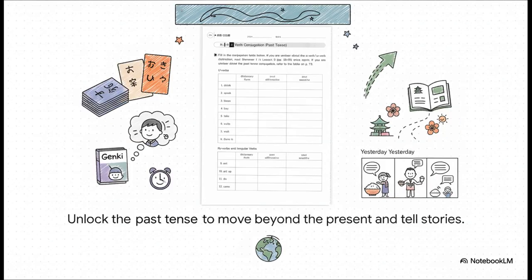And then comes a huge leap forward, the past tense. Just like with the present tense verbs, you learn a really clear pattern to change drink into drank or buy into bought. This is a total game changer because it unlocks the ability to tell stories.